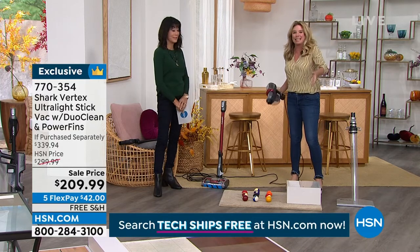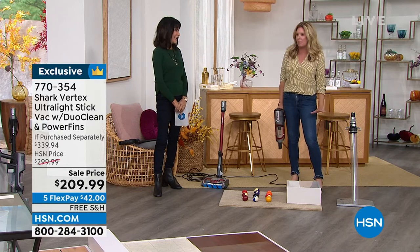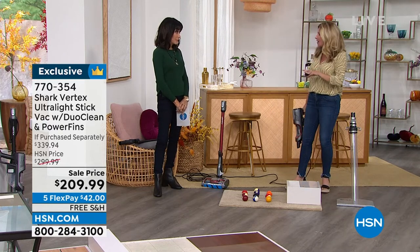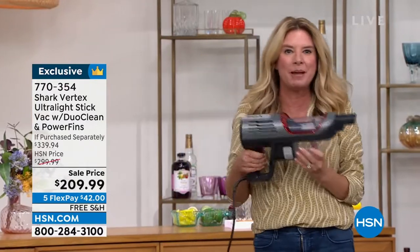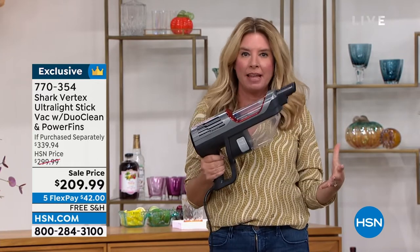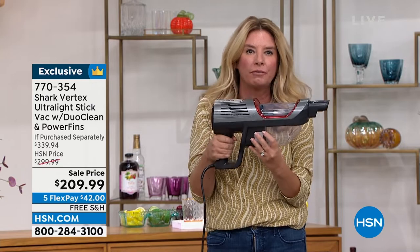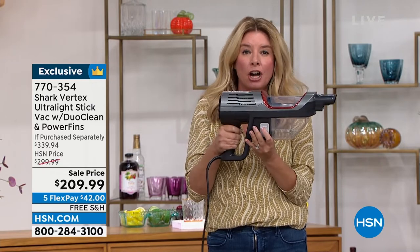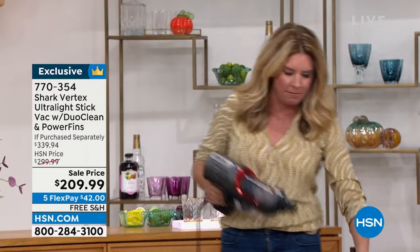So, listen, I could talk about this for hours, because we've got so much stuff in this one vacuum. We talked about all the floor care, all the different types of floor surfaces that you're going to be able to clean. I want to spend a minute on the handheld portion of this. Extremely lightweight in your hand. Also, it is the most powerful handheld unit that Shark has. All the power of an upright right here in the palm of my hand.